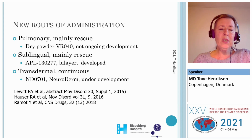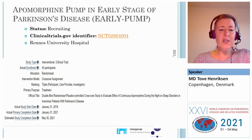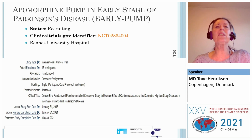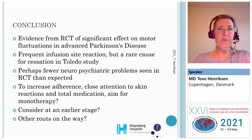The transdermal route is being explored. It's not yet commercially available. Neuroderm is still doing developments on this. And there is a study which is still ongoing and will terminate a few weeks from now, looking at the effect of apomorphine pump treatment on sleep problems. And I very much look forward to getting the results from this study.